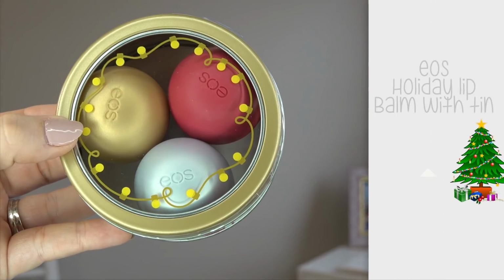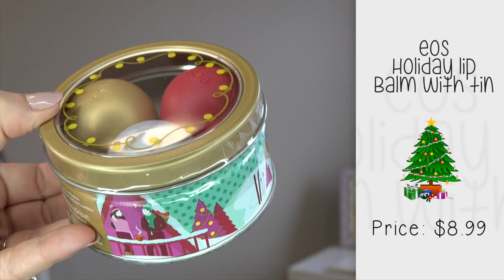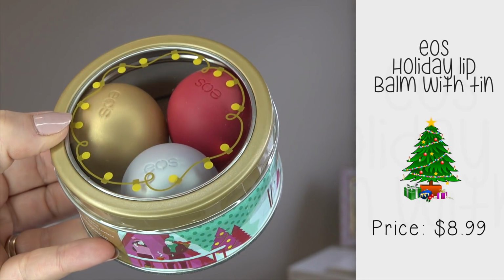This next one is from EOS, however you say it. I love the tin because it's actually reusable. I want to say this one was right around $10 as well. It's a little set of 3 of their full-size lip balms, and they're limited edition. One of them is called First Snow, Fireside Chai, and Pomegranate Raspberry. So I thought this is perfect if you know someone that uses EOS already. This is an awesome gift, but this is one of those gifts that anyone would like. And again, you could split it up, but I thought it was really cute. This is like a full year's supply of lip balm. I mean, that's gonna last you all year long.